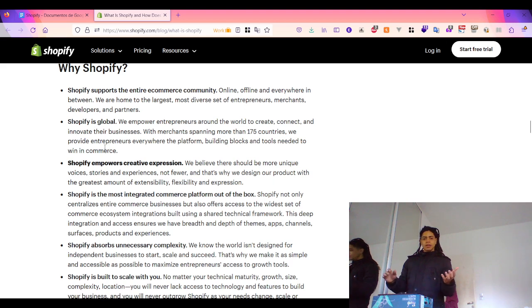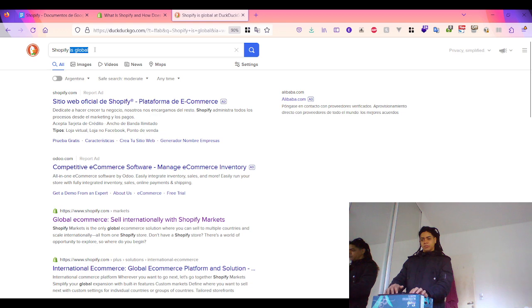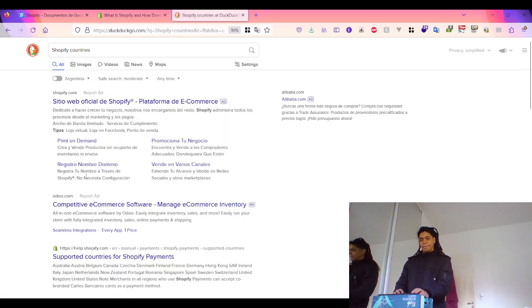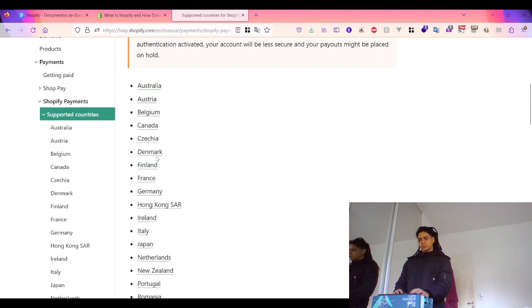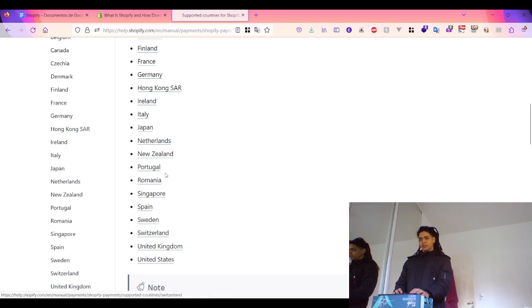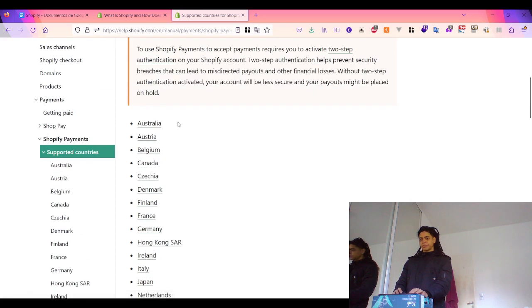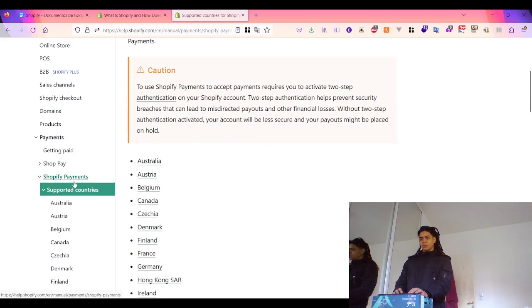So the other point is, Shopify is global. It spans over 175 countries. I would like to look at this. So for example, the countries where Shopify expands. Supported countries, and for payment, supported countries for payment. Exactly, Shopify Payments.